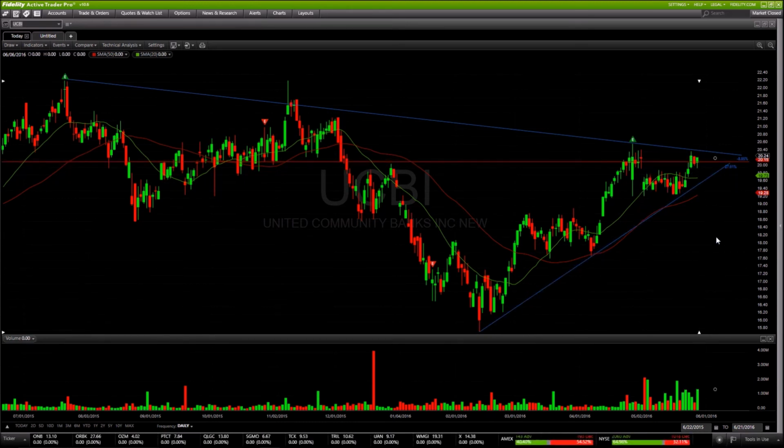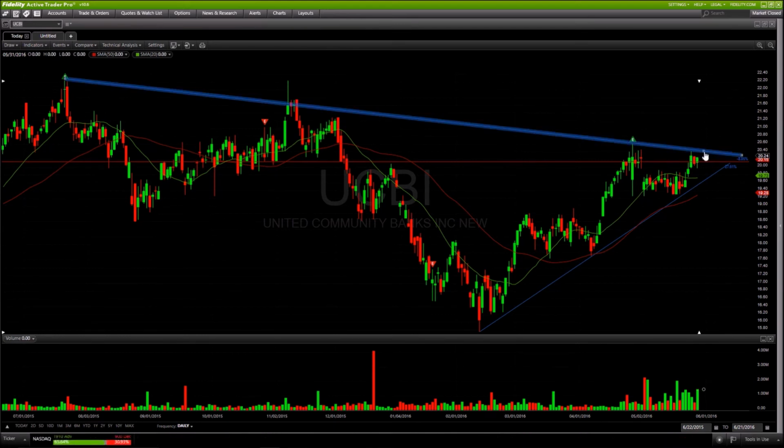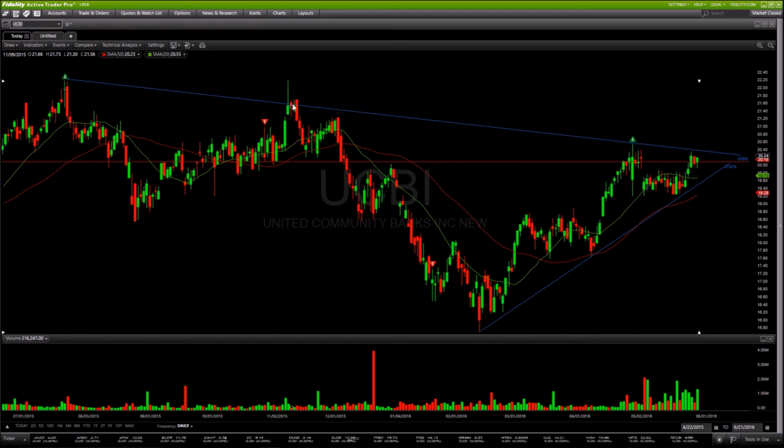So good one to keep an eye on next week. See if we can get above that 2050 area and break to the top side of this wedge. Start getting a move up back to these prior highs over here, which is around 2180 or so.